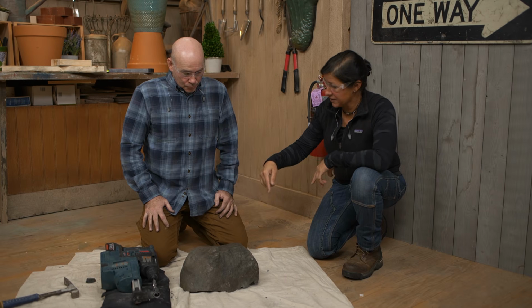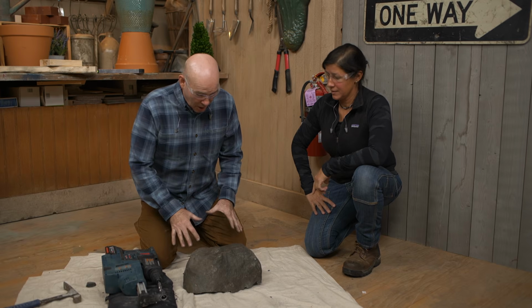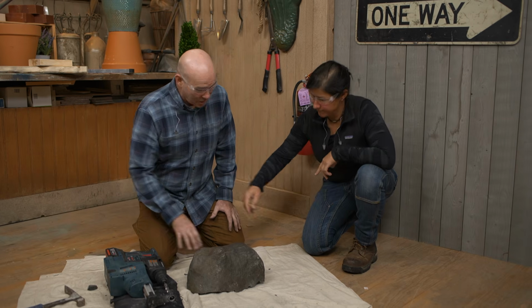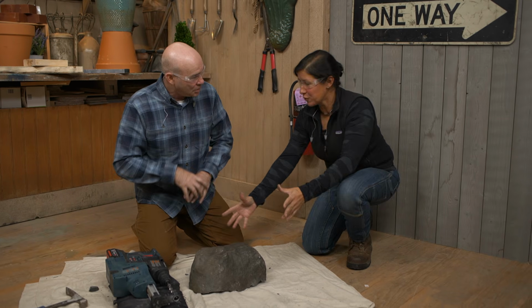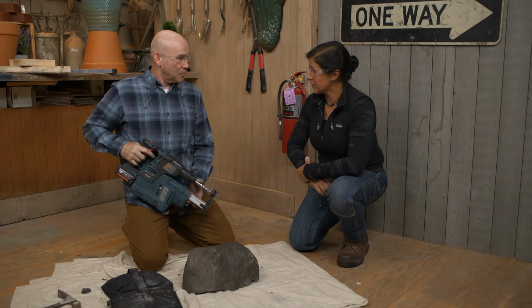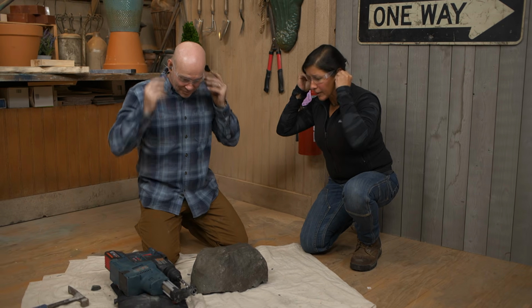Okay, so now we're going to put a hole through the center so it can accept the tubing from the basin. Where do you like that hole, Jen? Is it going to be to the top, to the bottom, in the center? Center. And then we can have equal flow. Everything spills equally. Yeah, when the water is pushed out, it can just go equally. All right. I'm good to go. Put in my ear protection.